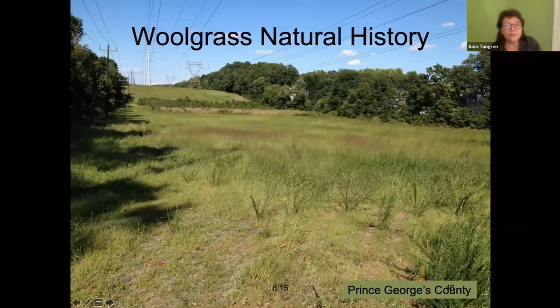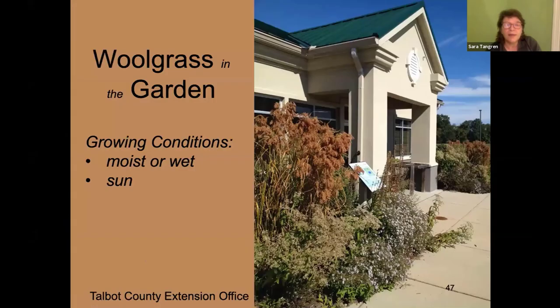In nature, you find woolgrass at the base of a slope or in a low area. This little wetland area right here is just full of woolgrass. In the gardens, you want to stick with something that's moist or wet. The more attractive plants will be in full sun. This particular garden, which was designed by Michaela Bulley at the Talbot County Extension Office, is fed in between rainfall events by a rain barrel, so it stays consistently moist.